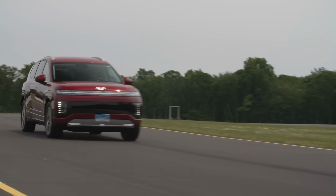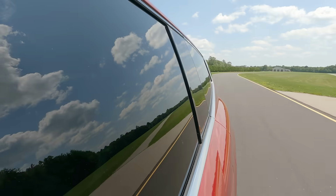If you do pull the max, it basically gives you full one pedal driving. So then right there, it'll slow very aggressively when you lift off the accelerator, but you don't have to use the brake to slow down. So coming up to a traffic light, you could just moderate the throttle. You could lift off a little and slow more, then lift off fully, and it'll come to a stop.